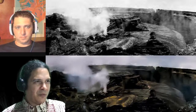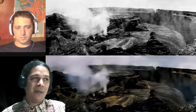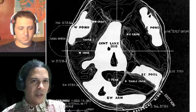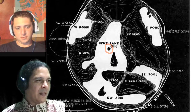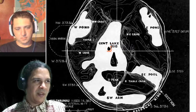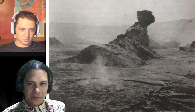But as the lava levels start to rise, Jaggar describes something amazing that happens regarding an islet that became an island and then tipped over. So let me first just point out back on this map right here, let me get my color so you can see it. Right in the middle, this little black spot right in there, that is the little islet that we're discussing right here. It was just a small little thing, seemingly innocuous, floating in the middle of that central lake. And it became this. And I will read you Jaggar's account of that.